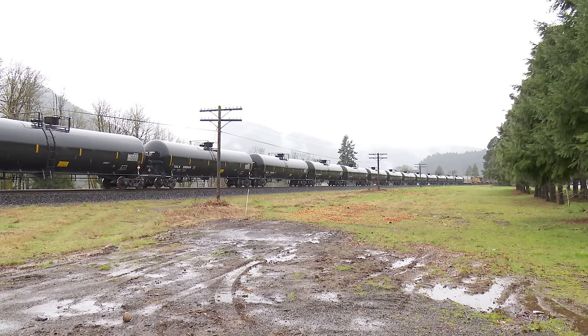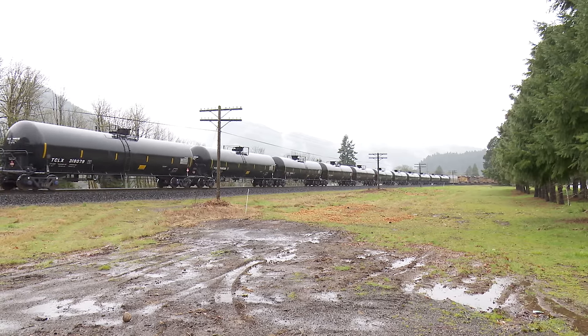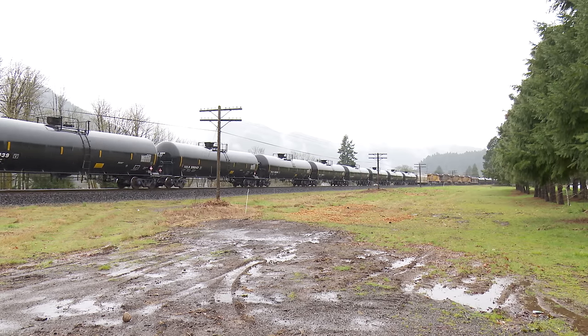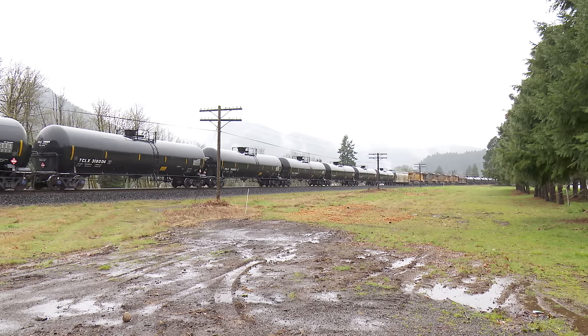Oakridge marks the start of the heavy grade into the Cascade Mountains. As the remote-controlled swing helpers come into view, we can hear that they are already beginning to dig in for the climb as they pass by.